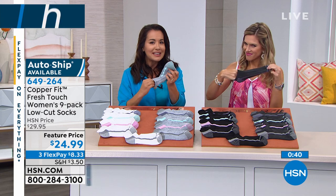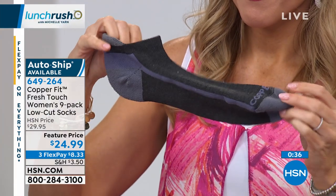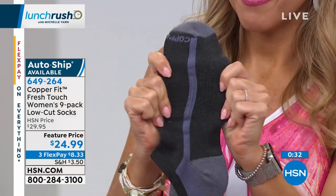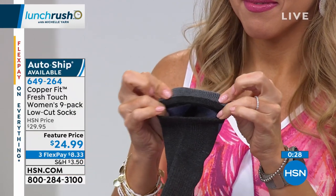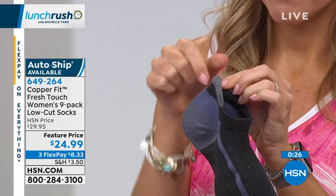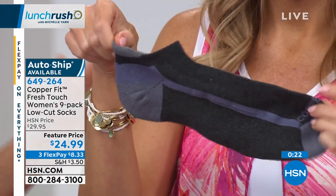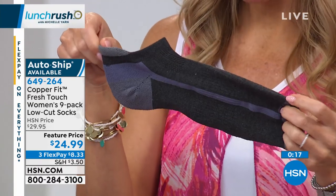And most importantly, it's summer, so you can be wearing your amazing Copperfit socks, but look at the ventilation that we have built in right around our ankles, right around the compression strip that you have here. Just an amazing sock, all performance, all about wellness, that's gonna make you feel absolutely wonderful. The most cushiony and softest sock you will ever, ever own. I love it.